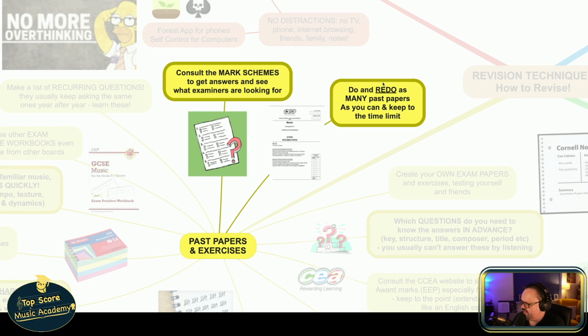Consult the mark schemes to get answers and see what examiners are looking for. Always get the mark schemes. This is very important for GCSE and A-level, and if you have mark schemes depending on the subject you're doing at university, see if you can get that from your lecturer or your tutor. You need to see what the examiner is looking for to give you the marks.